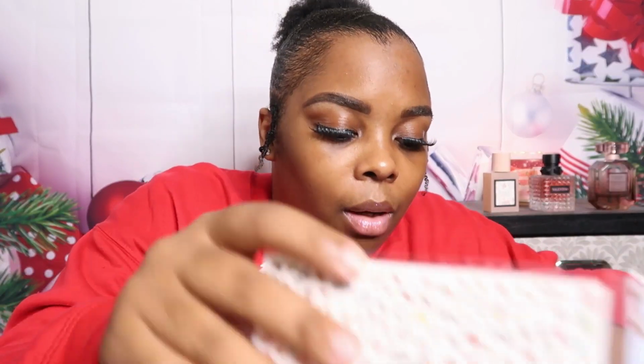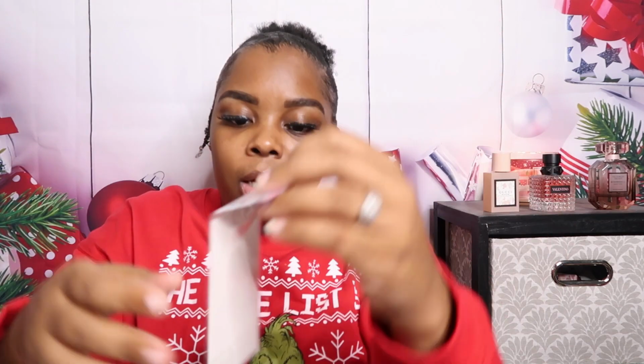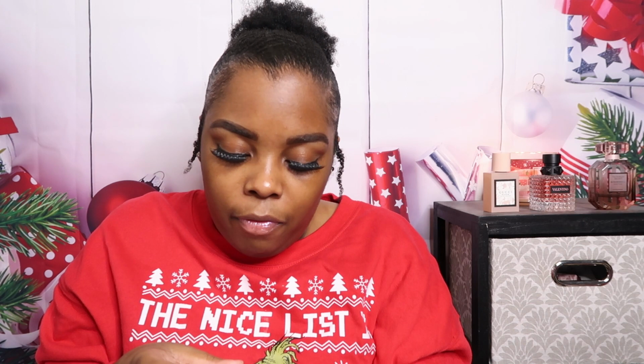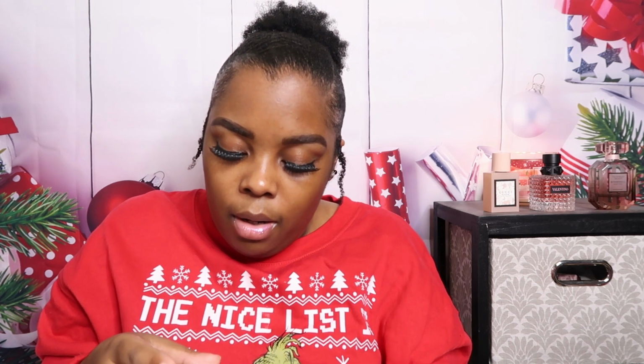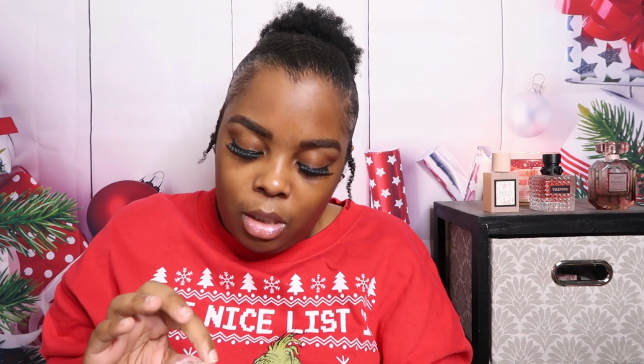Okay, so on to the second part. Some nail stickers come with this as well. So if you're into nail art, if you do your own nails, they send you some stickers. It's different ones with like Snoopy and Peanuts and the Snowman and different words and peppermints and all of that stuff on there. I mean, you got Snoopy's house and just ho ho ho, just different types of things on there, stockings and gloves and all of that.